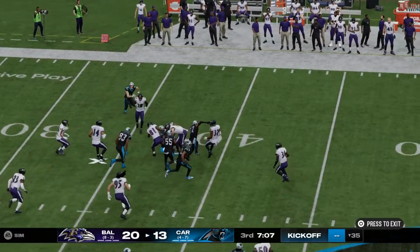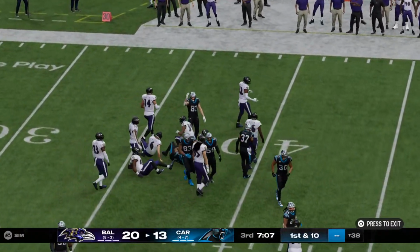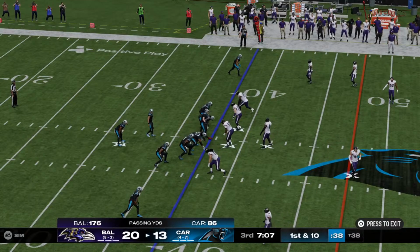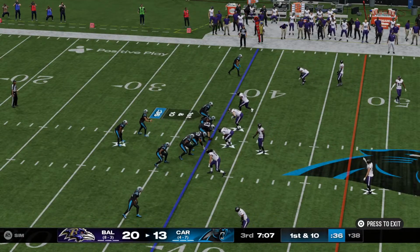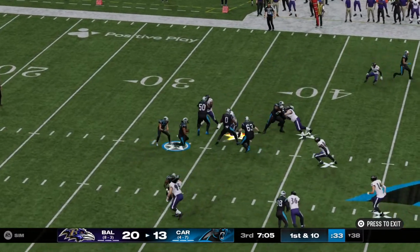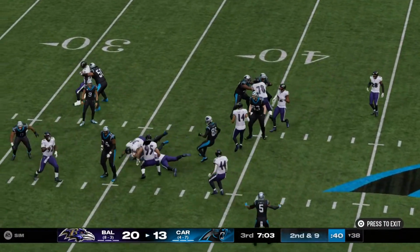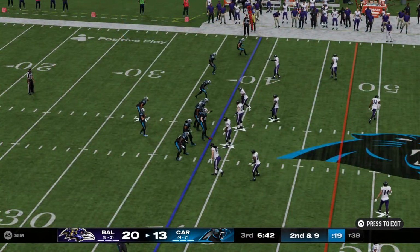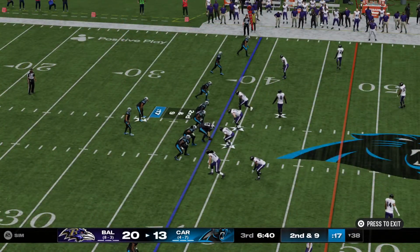Oh, a good-looking return set up here. And able to break this out all the way to the 38-yard line. Great return. Good starting position for the Panthers as they come up 1st and 10 at their 38. They begin the drive with Robinson. And he'll be converged on quickly. Maybe gets a yard out of that. 38-yard line, 2nd and 9.